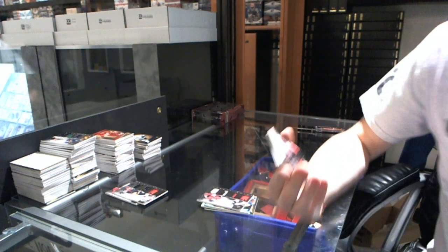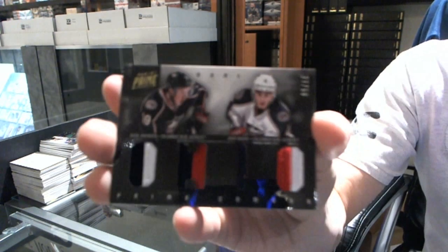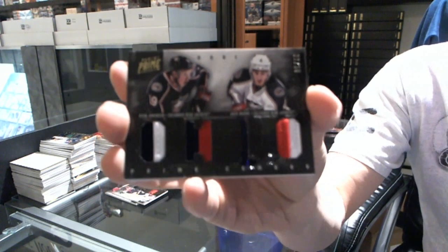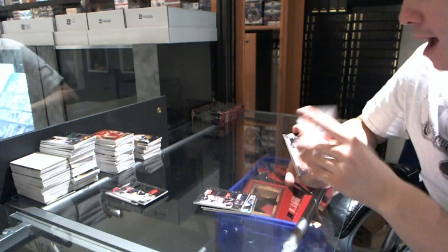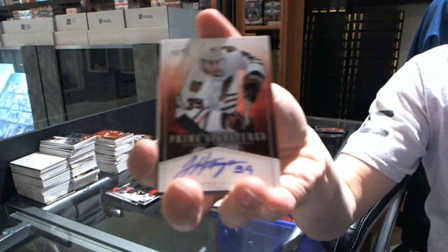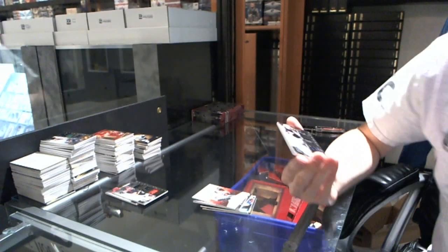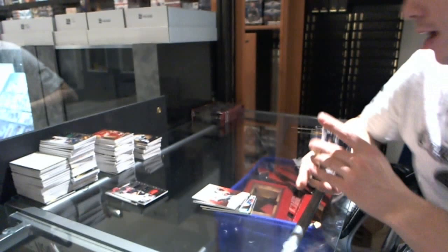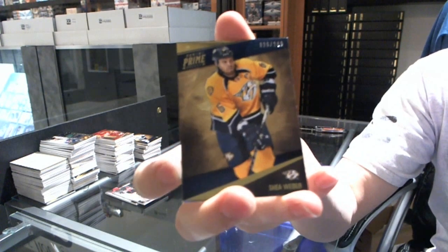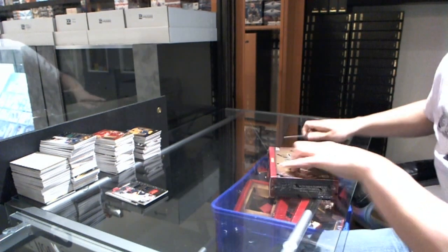We've got a dual player quad jersey prime /250 for the Columbus Blue Jackets, Ryan Johansen, John Moore. We've got a prime signatures /99 for the Chicago Blackhawks, Jimmy Hayes. We've got a dual jersey /225 for the Pittsburgh Penguins, Robert Bortuzzo, Joe Vitale. And a base card /249 for the Nashville Predators, Shea Weber. All right, final box in what has been another ridiculous case.